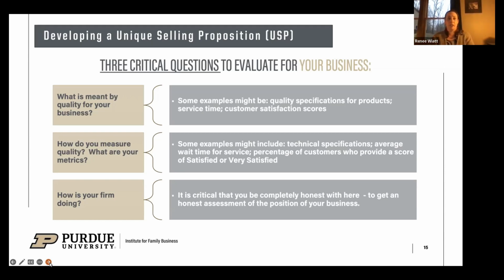Maybe you're on Google and you have a high score. There could be a lot of different ways that you can measure quality in your business. What are your metrics and how do you measure that? So it could be technical specifications, average wait time for service, percentages of customers who are satisfied or very satisfied if you do a survey. There's a lot of different ways we can measure it.